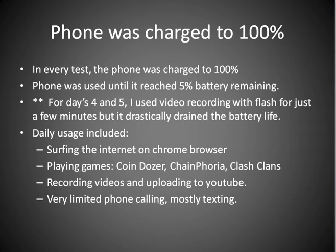And so when I did this test, I would charge the phone completely to 100% and then use it until 5% battery was remaining. For days 4 and 5, I put asterisks because I actually used video recording and the flash turned on automatically, and that really drained the battery. And as I mentioned before, what I use on the phone is just surfing the internet. I play games and I take pictures and record videos, and I don't do much phone calling, but I do a lot of texting, so it uses iMessage.